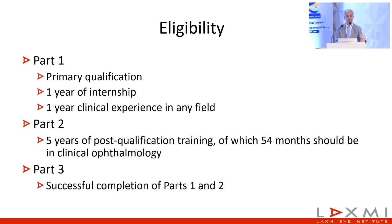Now, who can give this examination? For part 1, anybody can give the examination. You just need to have finished your internship. You don't even need to be in ophthalmology training. And for part 2, you need to have completed part 1 and 5 years of post-qualification training, which includes your internship. And you should have spent 54 months of that in clinical ophthalmology. And for part 3, you need to complete parts 1 and 2.